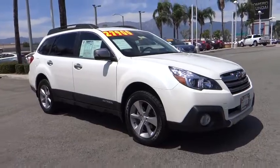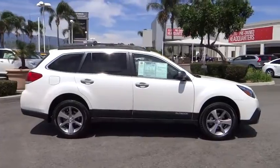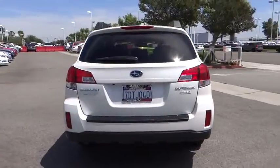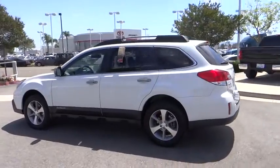The 2014 Outback. Take the go-anywhere capability of all-wheel drive and plenty of room for cargo and companions, and you've got the Subaru Outback. Let the adventure begin, and it is priced below $30,000. This vehicle has less than 15,000 miles.